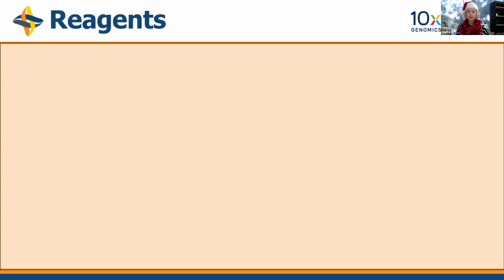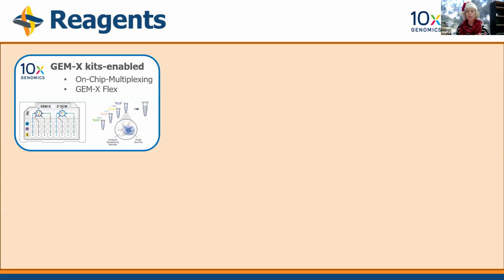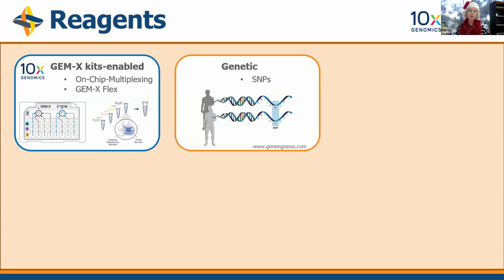But there are also other ways that you can look at cost savings. As Geoff mentioned, the newest edition of the GEM-X kits allows you to do on-chip multiplexing, or in GEM-X Flex, it's embedded also within the kit. But there are also other methods that Geoff mentioned, which are not fully supported by 10x, but we often discuss it during our calls with researchers. So you can do genetic multiplexing, which means if you have samples from different, for example, patients, and you have also genotyped them, you will know the location of particular SNPs, and you can recover that information from gene expression. And this way, you can separate the samples from particular patients.